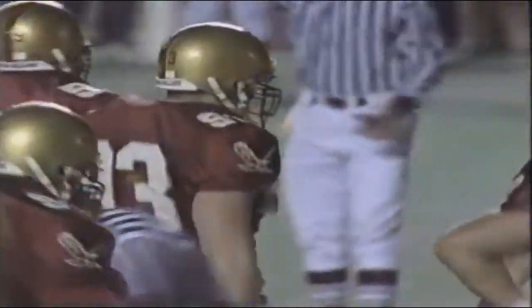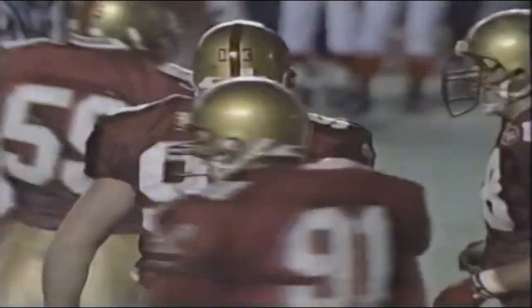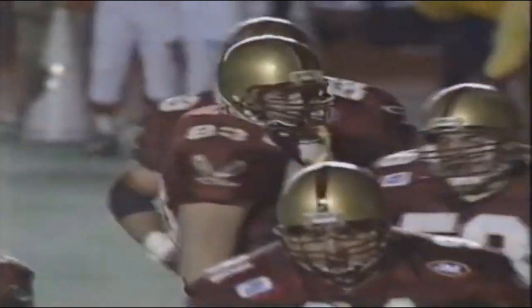Kelchner rolls, wants to run with it, and down he goes. Lost a yard. Mike Mamula with a tackle. I don't know if Jake wanted to run that one or not. It looked like he was thinking about throwing, Gary. Well, if he was up here and watching the play develop, he would have thrown the ball to Nate Ryan, his tight end, because he was wide open.